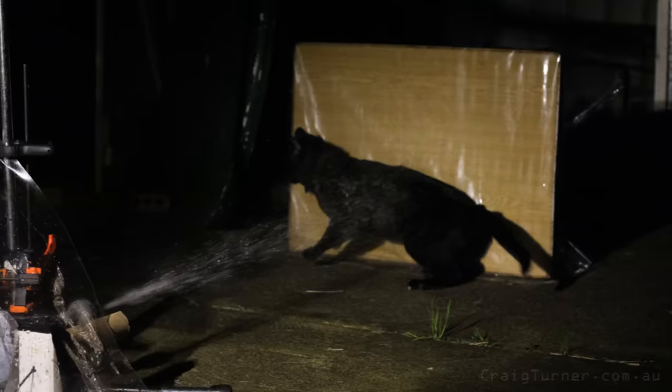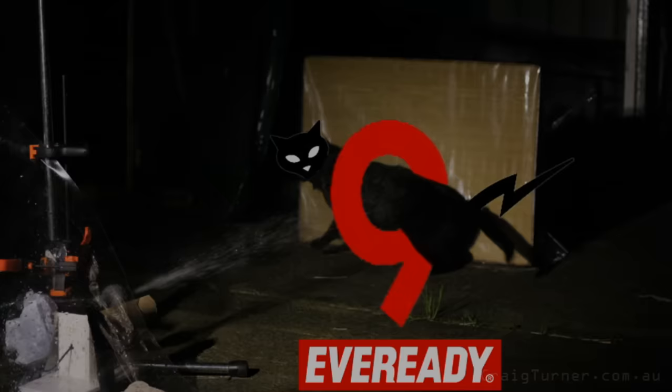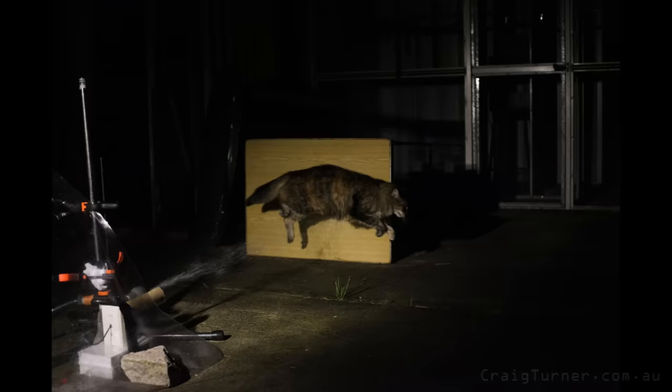Actually, I know where I've seen this cat before. Next, it looks like we have Tabby Toilet Rug, casually sniffing out a good spot for some Monday night urine action. And then off he strolls into the side of the garden shed. Next up, it's Fatty Fatty 2x4. We'll see if he fits through the kitchen door.